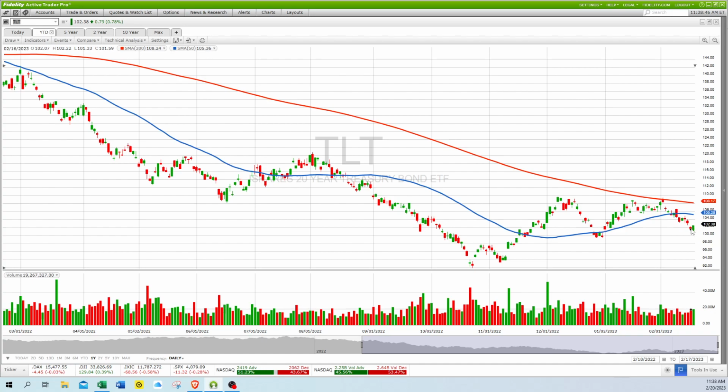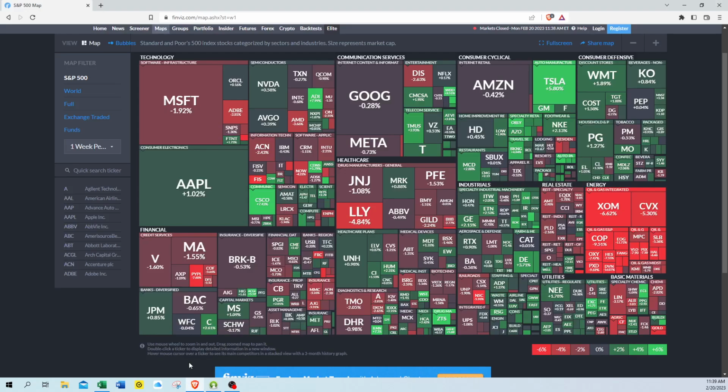So, you know, it's hard to say where this market's headed. We still are in an uptrend, but you get the feeling that it could change. It could go either way at this point in time.